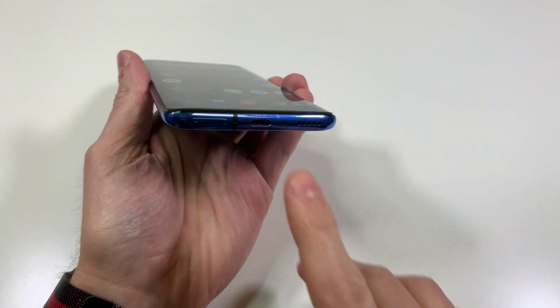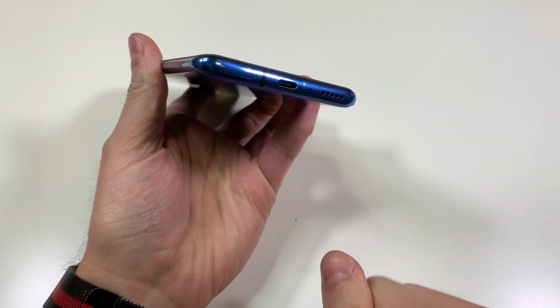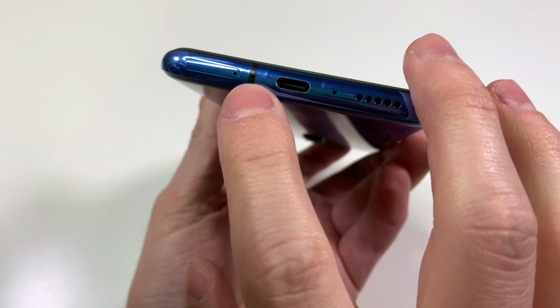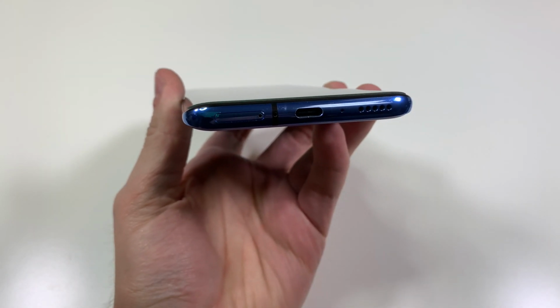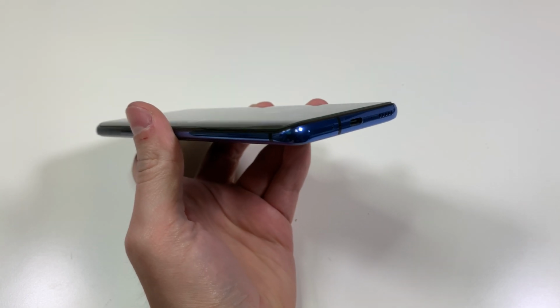On the bottom, we are given a single or dual SIM slot, depending on if your phone is from a carrier or from OnePlus, respectively. Next to that is a microphone in the antenna band, an interesting choice, with the middle of the phone being a USB-C 3.1 port that supports 30 watts of charging, as well as another microphone.